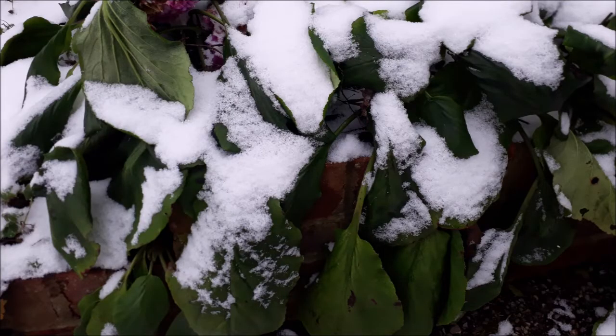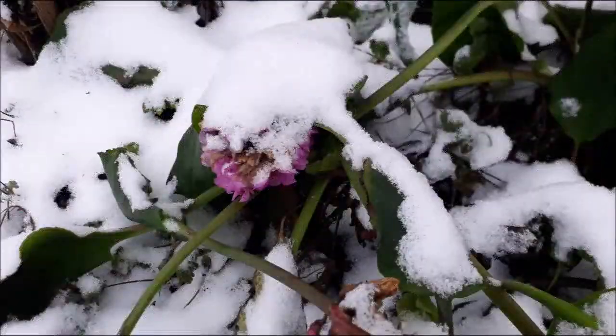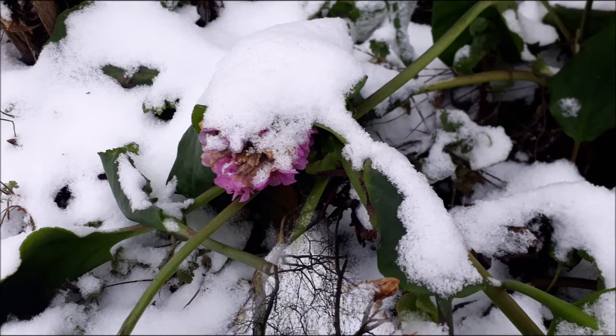These begonia leaves look pretty wrecked, but the plant is fully hardy and the thick leathery leaves will perk up again once temperatures rise and the snow is gone. There are even some flowers lurking under a covering of snow, and it will all be perfectly fine.